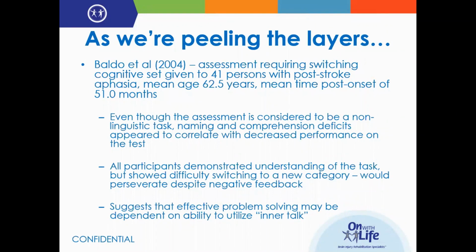There's also some research that suggests that a decreased ability to switch between tasks may also be influenced by disruption in the ability to use inner talk. So here we're looking at almost like a chicken and egg scenario, where somebody might not have intact language skills because there are those underlying changes in attention. But at the same time, there's also some evidence that that language disruption is in turn causing the cognitive impairment. And so this research is suggesting that decreased ability to switch between tasks may also be influenced by disruption in the ability to use inner talk.